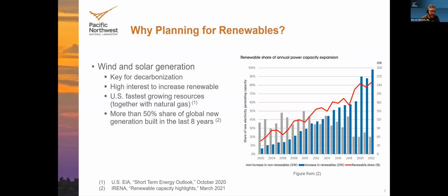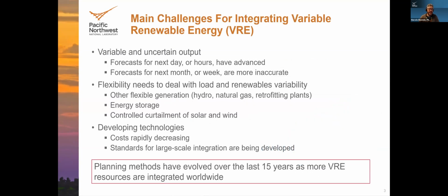So we need to plan and prepare for integrating these resources in the power grid. But of course, these resources have challenges for integration. Their output, particularly of wind and solar generation, is variable, and it is also uncertain. You need forecasts, for which there has been a lot of progress for the next days or next few hours. But if you want to forecast for the next week or the next month, this is more challenging currently. So it is very important for power system planning tools and methods to account for the variability and the uncertainty on the output of these resources, which are key for decarbonization.